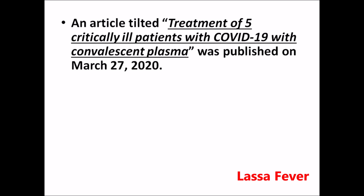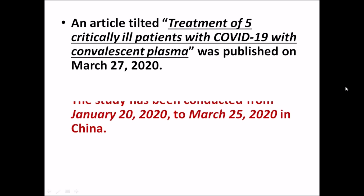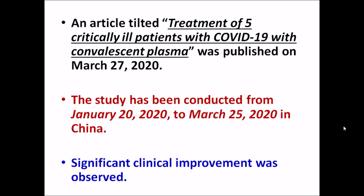The first article about plasma therapy in COVID-19 was published on March 27, 2020. This was the title of the article: Treatment of 5 Critically Ill Patients With COVID-19 With Convalescent Plasma. This study had been conducted in China from January 20th through March 25, 2020. And actually, they found significant clinical improvement by doing plasma therapy.